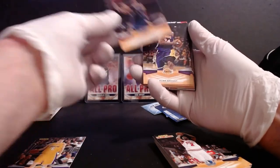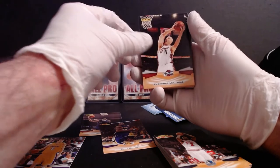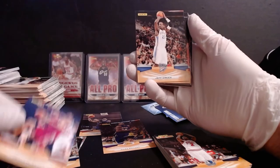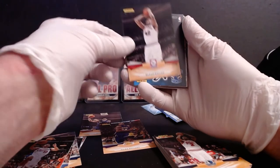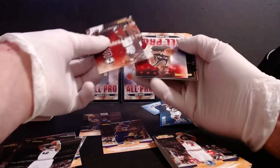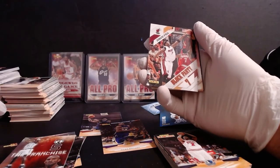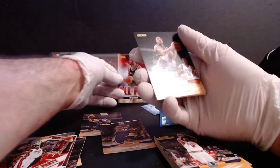Starting off with Adam, another LeBron, sweet, another Kobe, sweet, good luck with that. Sorry guys, I'll show you the name. Paul, Jamil, Ryan, Darren, Tracy, Jeff, Eric, Elton. Chris Paul with the sticker card, Hornets. Kevin Garnett, franchise, great player. Jermaine O'Neal, block party. All-Pro, Tim Duncan, another legend.